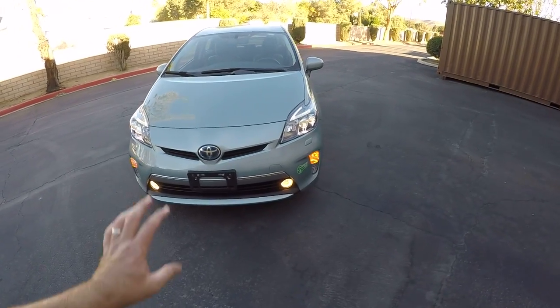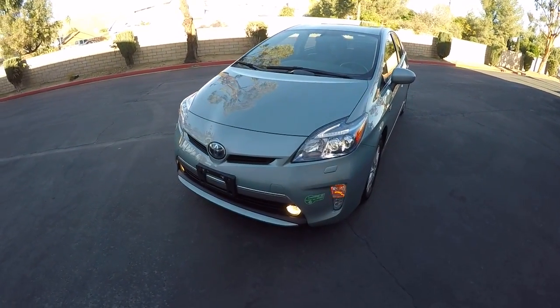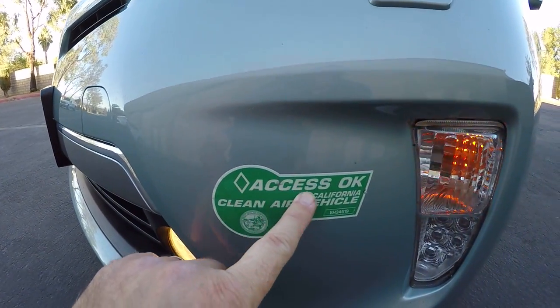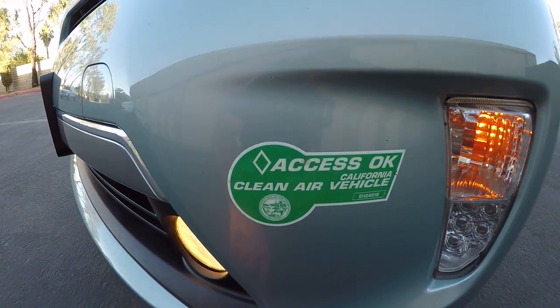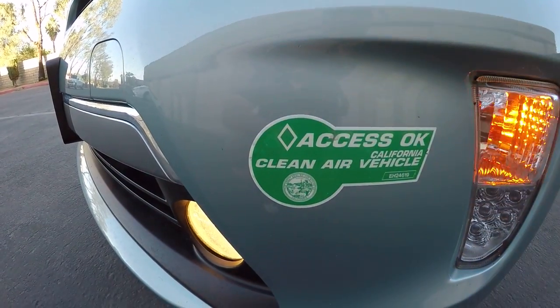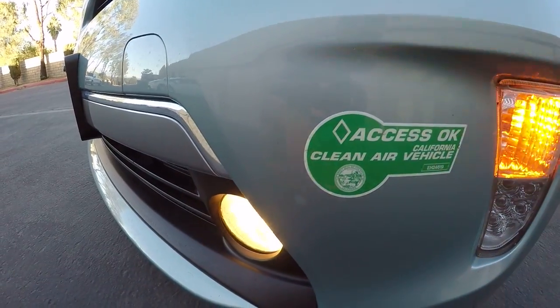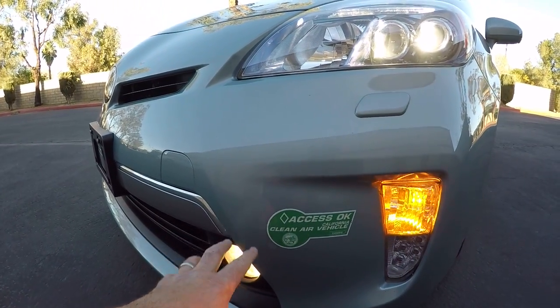And this is the plug-in advanced with also these green California Diamond Lane Access OK California Clean Air Vehicle stickers. These stickers, the governor just extended the expiration date to no expiration date. They were going to expire in 2019, not anymore. Governor just extended it.